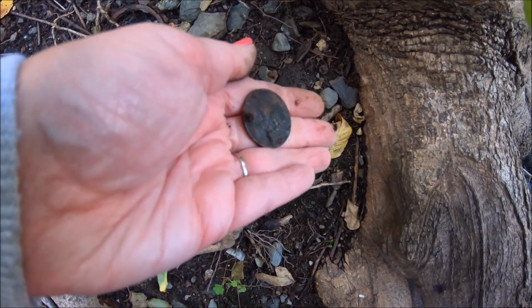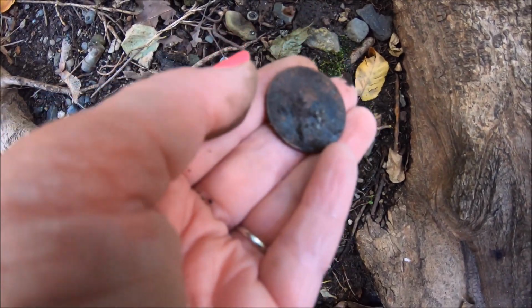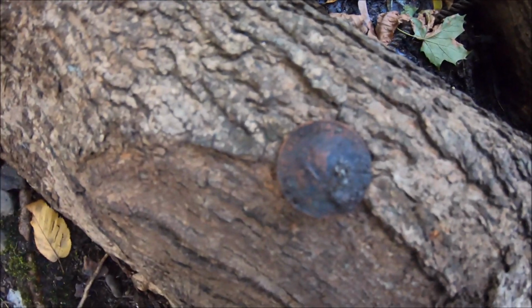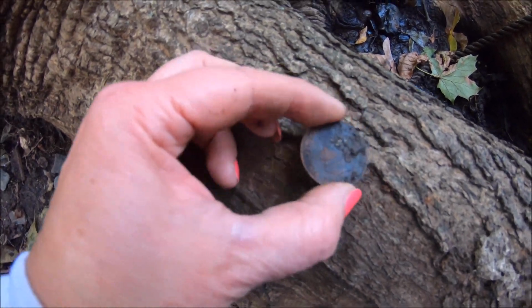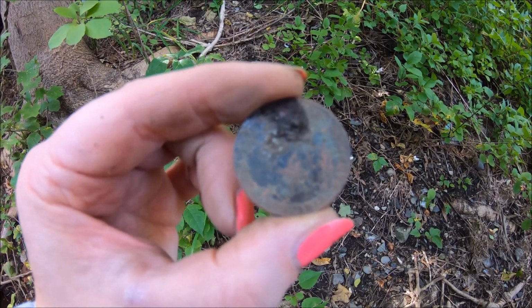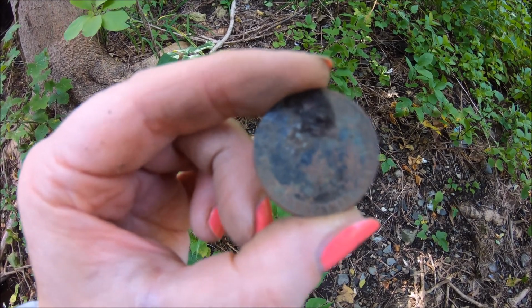A coin of some sort. Maybe a token. I don't know. Let me try to wipe this off. Well, I think this says Benjamin Harrison on it. This is definitely some kind of token. Yay!